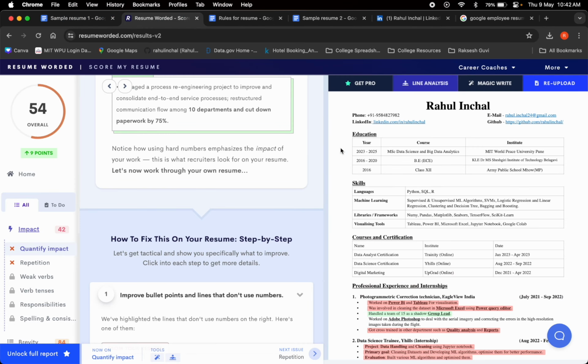See, nowadays what is happening is, there is something called ATS, automated tracker systems, okay? Before, companies hire for 10 positions, and the resumes that come for scanning are, say, like 1000, and the HR will not sit and read the entire resume, right?